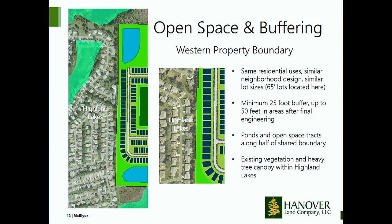But if you look back at the graphic on the left, you can see the large stormwater pond on the north corner and the large stormwater pond on the south corner. So about half of that property perimeter is in open space and stormwater, just doing what we can to provide that additional separation from the existing adjacent neighborhood. There's also heavy vegetation and tree canopy in the rear yards of most of those lots within Highland Lakes that will provide additional screening.